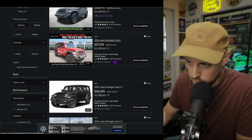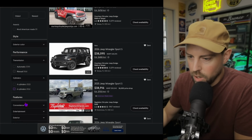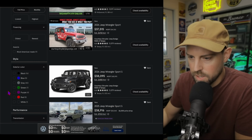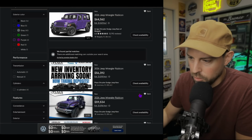This is crazy. My wife's always wanted a Jeep Wrangler, and she's like a yellow or orange person. So let's see if we can find exterior color here. Okay, I don't know if she'd go for red. The purple's nice. Maybe she would go for purple here.